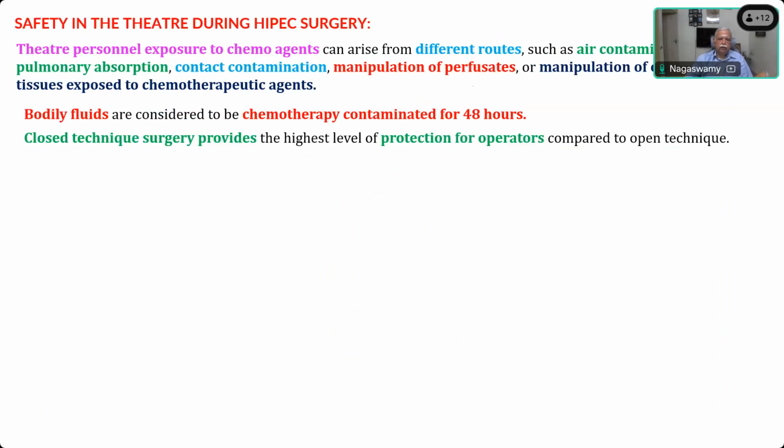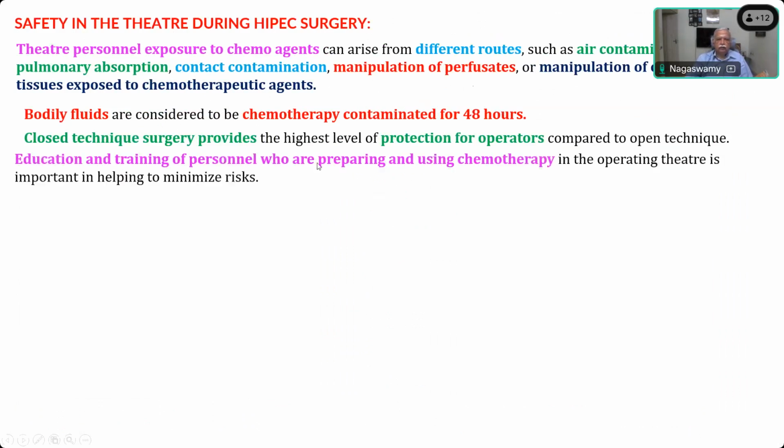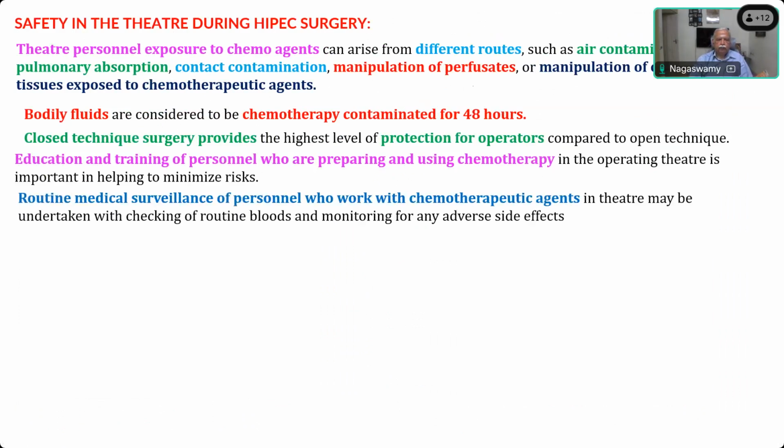And closed technique surgery provides the highest level of protection for the surgeons and other assistants who are operating on the patient. And the education and training of personnel who are preparing and using chemotherapy in the operating theatre is important to minimize the risk of the personnel getting affected. And periodically there should be medical surveillance of personnel, by doing routine blood counts and looking for any adverse effects, to see whether they have been affected. And appropriate personal protection equipment, just like what you have done during COVID times, is very, very important to be used by all participating personnel at all times.